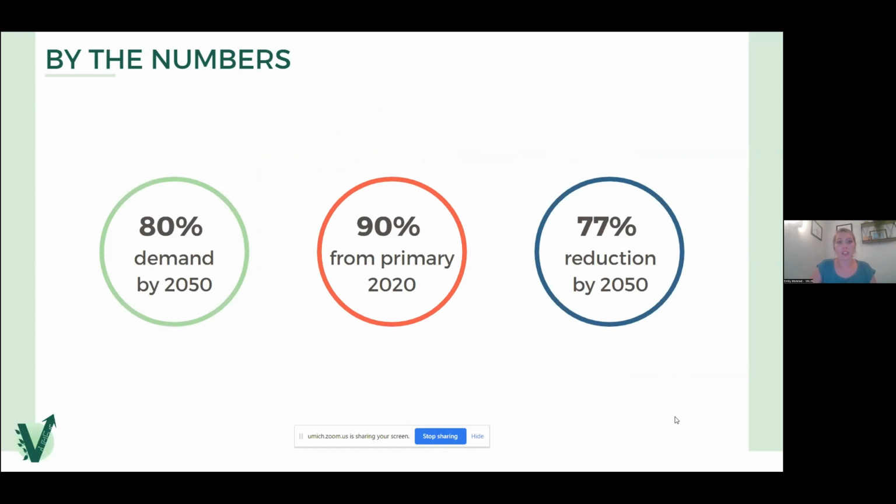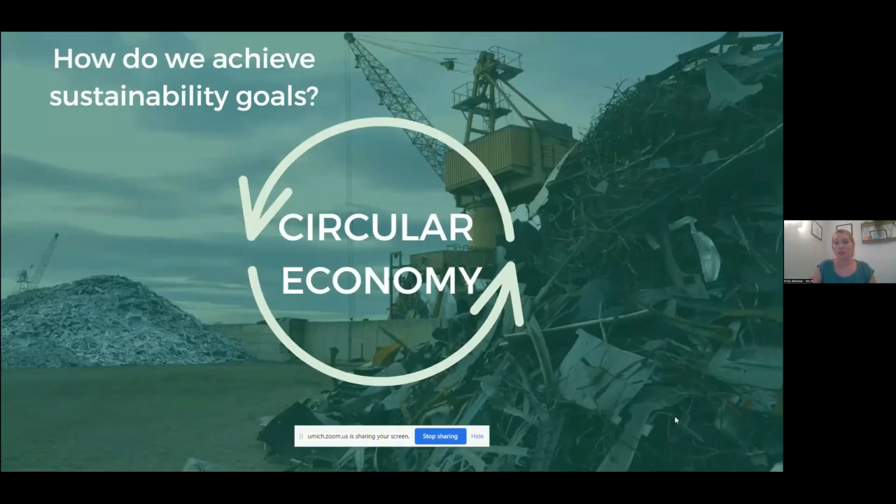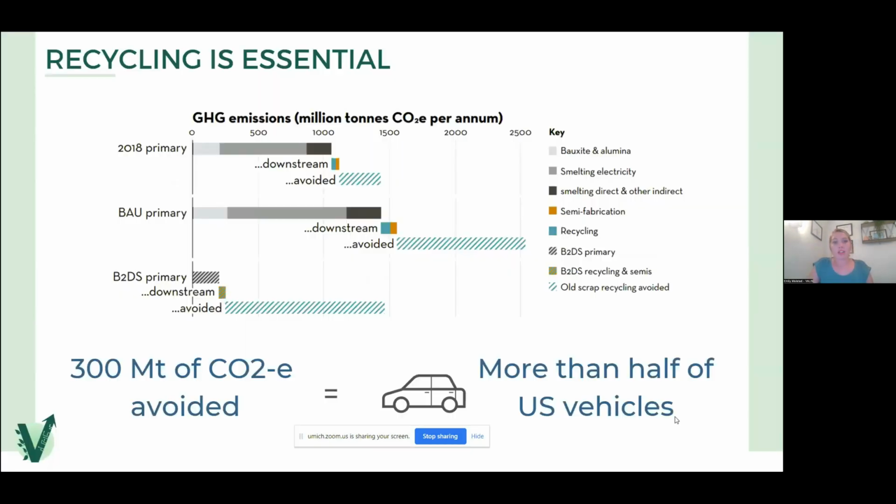And a really key piece of that is delivering on a circular economy. And so what is important about a circular economy, right? Why is recycling so essential? Today, it avoids 300 megatons of CO2 emissions. That's equivalent to if you removed more than half of US vehicles off the road for a year. And so it's a really impactful industry and really critical to the success of overall aluminum production, but there's still a long way to go in order to be delivering on all of the needs that are required for aluminum production through recycling.